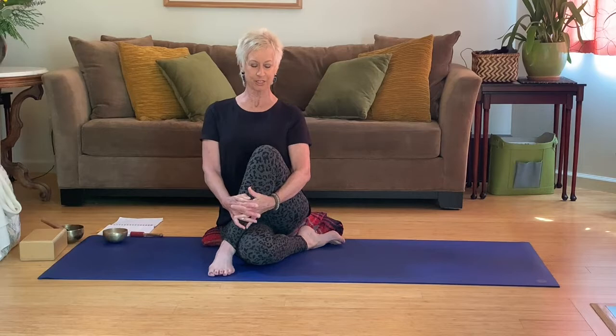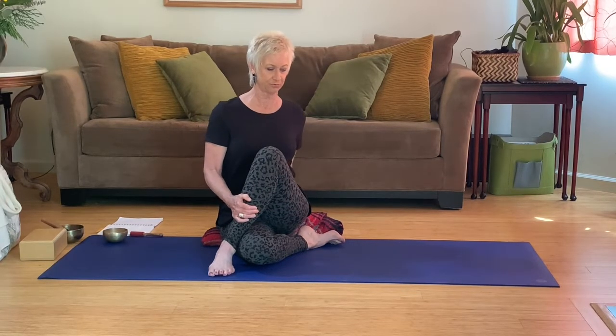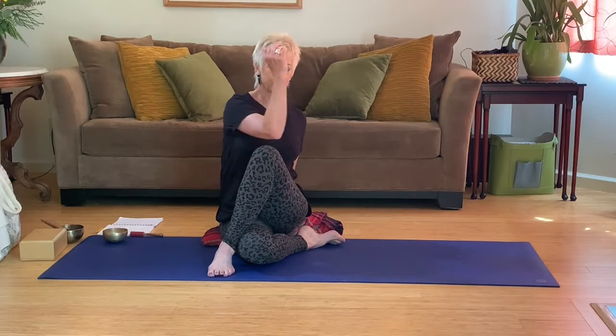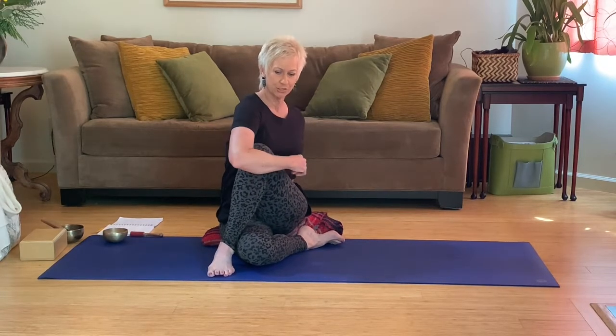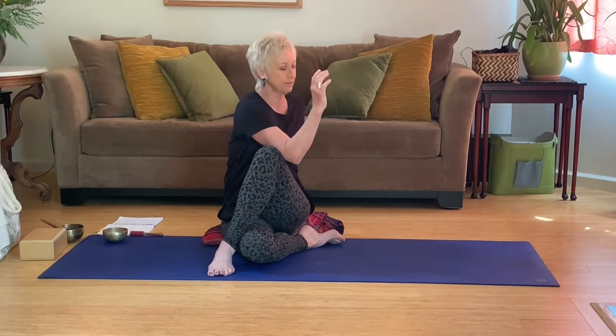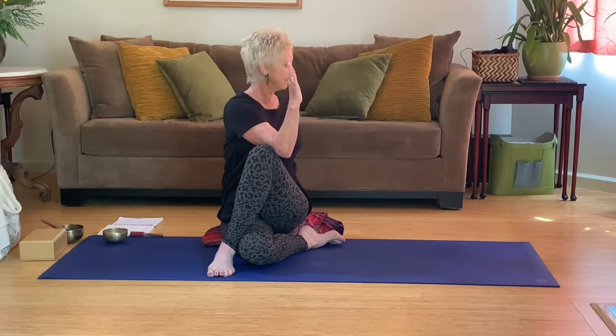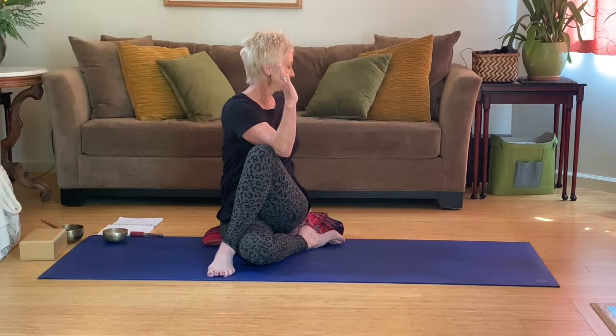And then you just take your left hand when you're nice and tall and put it behind you on a block or not, whatever works. And then the right elbow on the outside, or just hug the knee in, whatever feels best to you. So inhale, length up through your crown, and then exhale back towards that left shoulder. Drop the left shoulder.